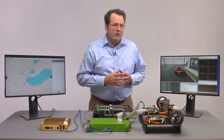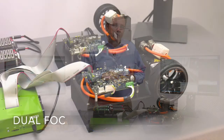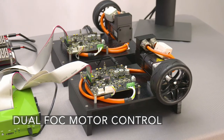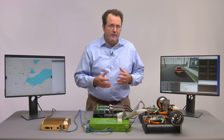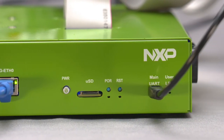The dual electric motor control is something that NXP has been developing for a number of years. The field-oriented control algorithm runs on top of the automotive math and motor control library. This library is optimized to execute quickly on the ARM R52 cores inside the S32S in Greenbox 2.